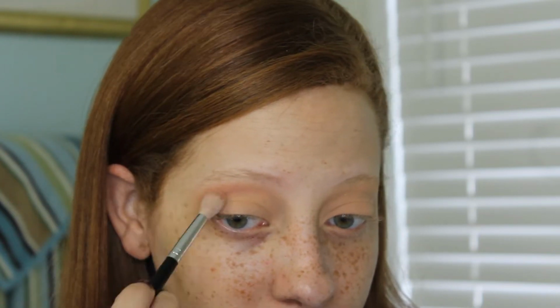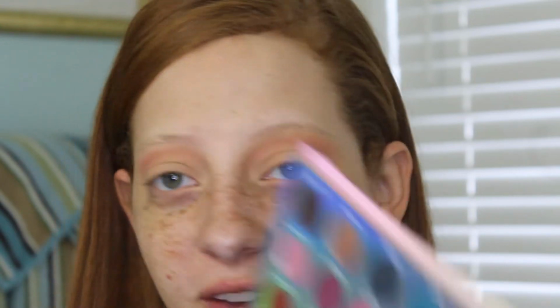So it looks like there's a really light shade up top, so I'm gonna go into the shade Woke, and I'm going to use that as my transition shade. I'm gonna go almost all the way up to my brow. So the main shade that she seems to have going all around her eye is this bright pink shade. The only one that I have in this palette is the shade Manifest It right here. And I'm gonna put that right underneath that Woke shade.